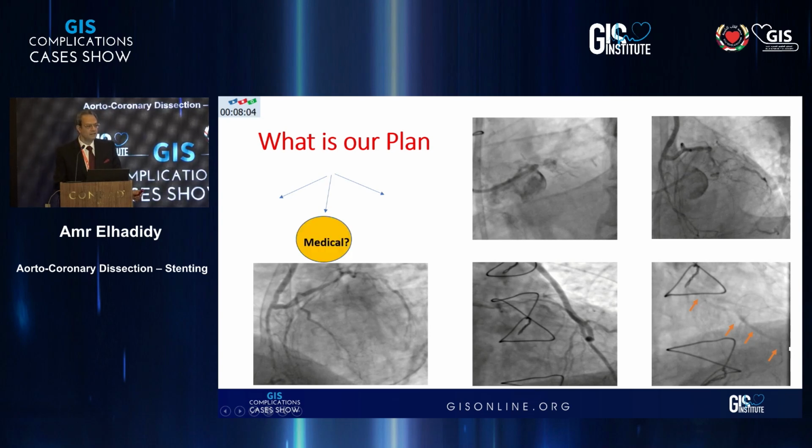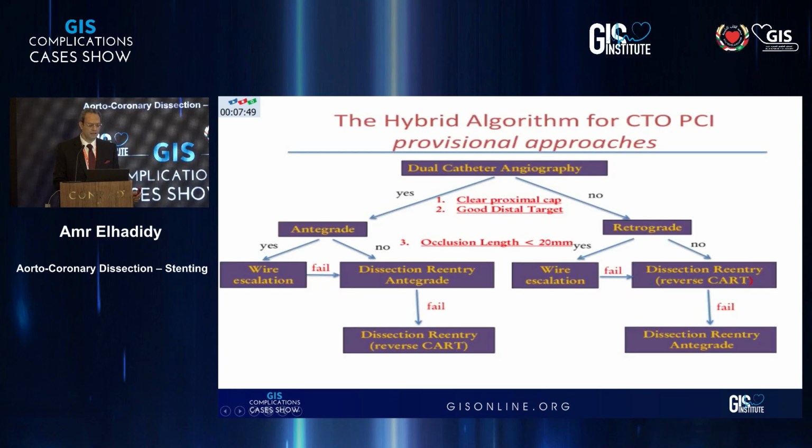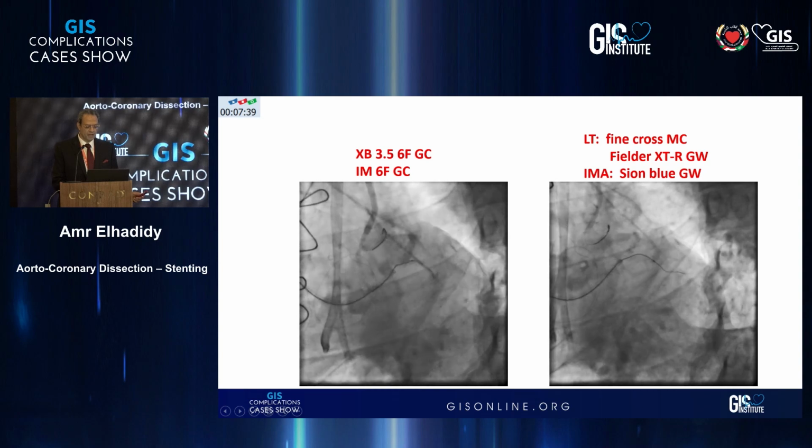Is it a medical case? Redo? I think no, because they have a good LAD, LIMA to the LAD. PCI is a very high risk procedure. If you look at the J-CTO score, it's high. And the hybrid algorithm, yes, we try to do antegrade, and then if it's okay, you can go wire escalation. If not, you can go retrograde.